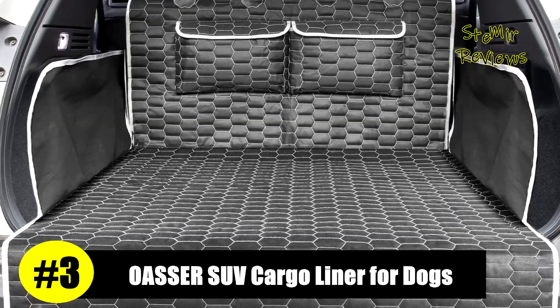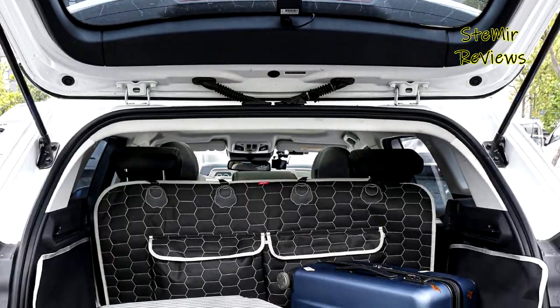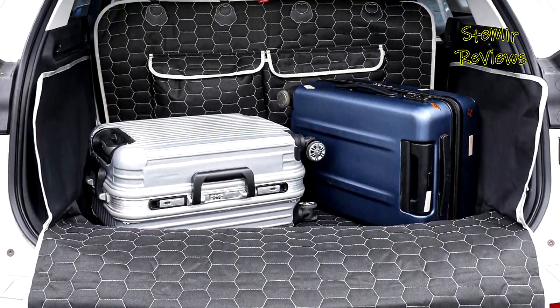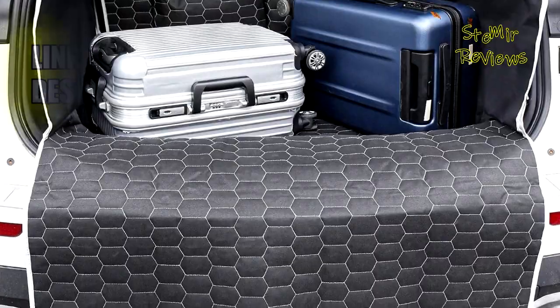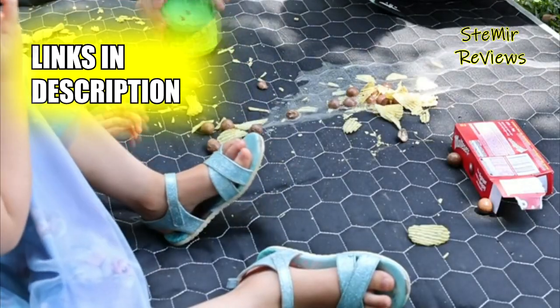The Oasser brand product holds the third position on our list. The size is 72.83 x 40 inch, flexibly fitting all standard vehicles, and it folds to adjust its size. Also designed with side flaps and a bumper flap for optimal protection.